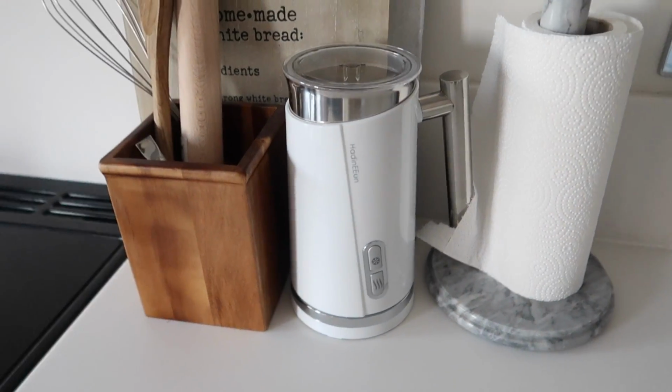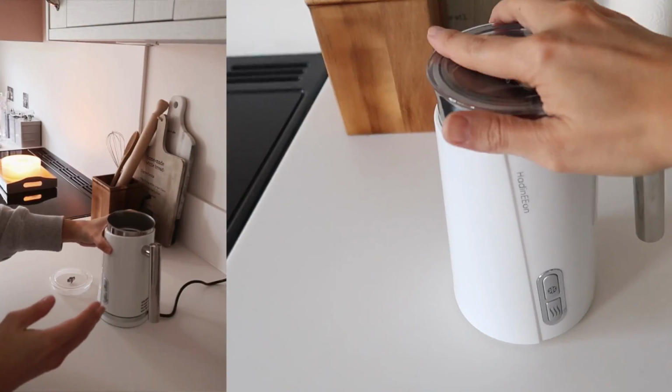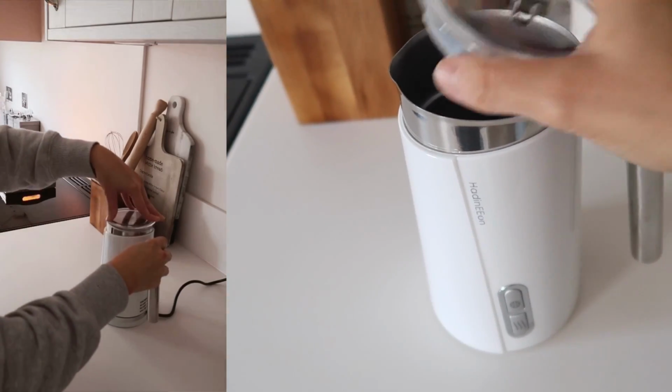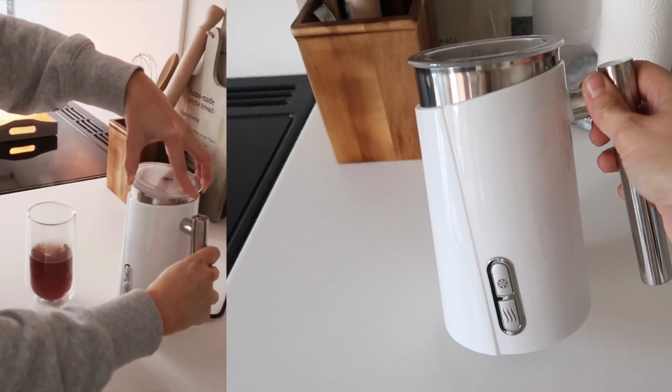Let me go over there, and I'm going to show you another item that I've been loving. Okay, so this is my new milk frother. I have been loving this. Now I watch a lot of Amazon favorite videos online, and this was featured in one of the videos. And oh my god guys, this is fantastic, super easy to use. Now I got this one, it was about £40. There are loads of other ones online that are a lot cheaper.